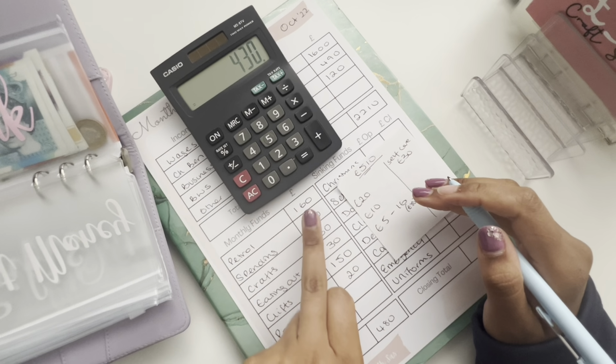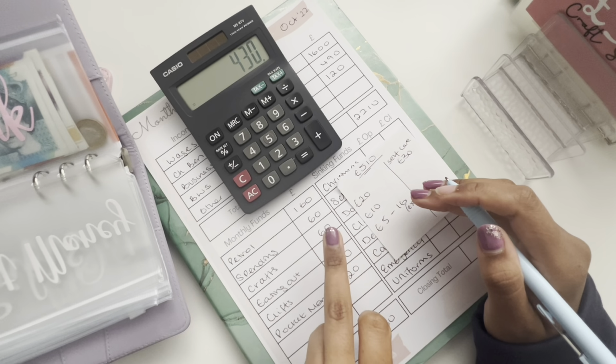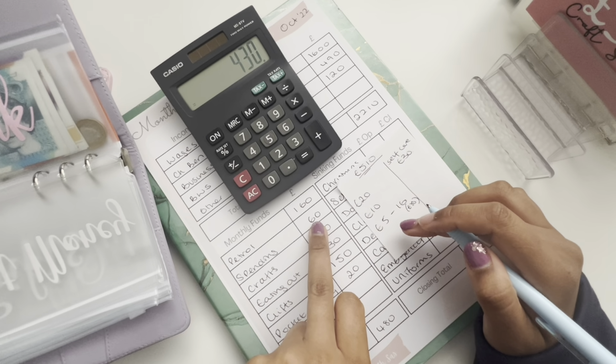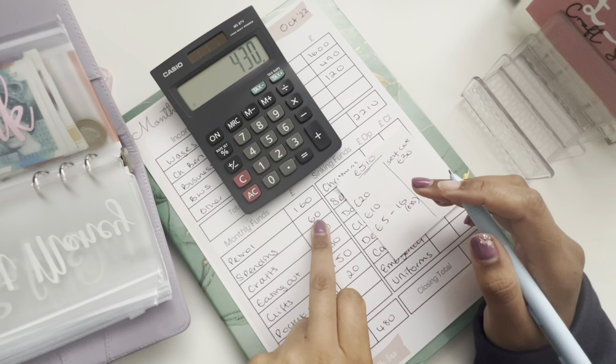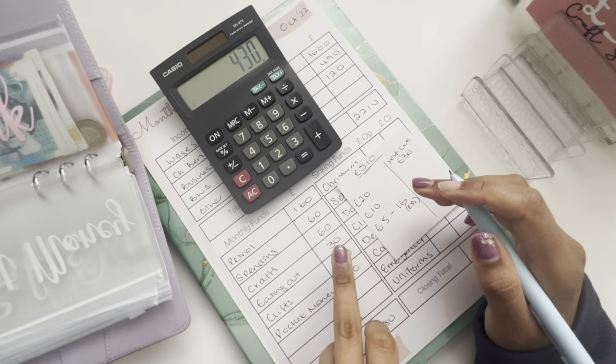Petrol is £40 a week, but I like to put some 10s in there just in case. So I'll put 4 10s in there. And then spendings will be £15. So I've already got 4 5s, so then I need 4 10s there. So that's 4, that's 8. Crafts is the same. So that's 12.